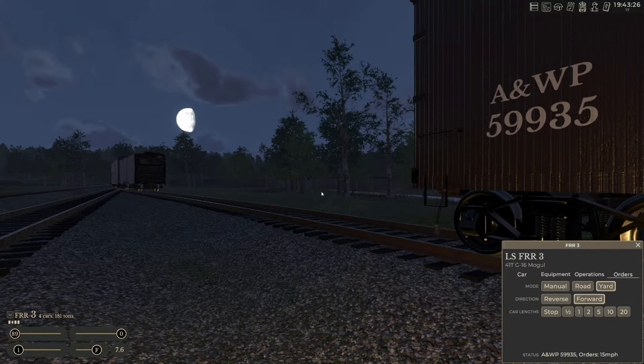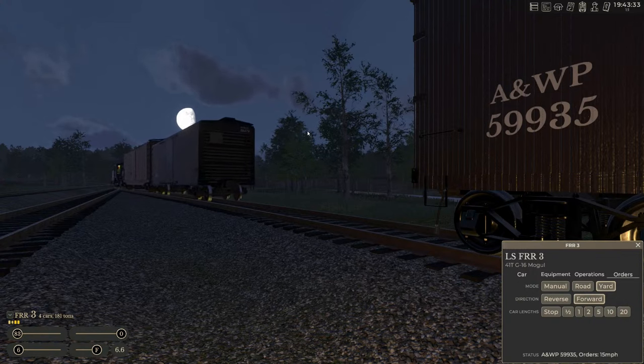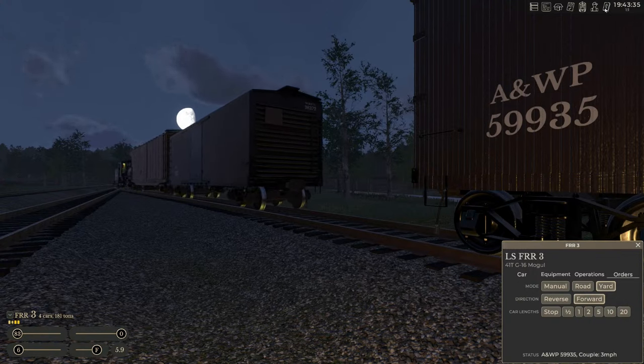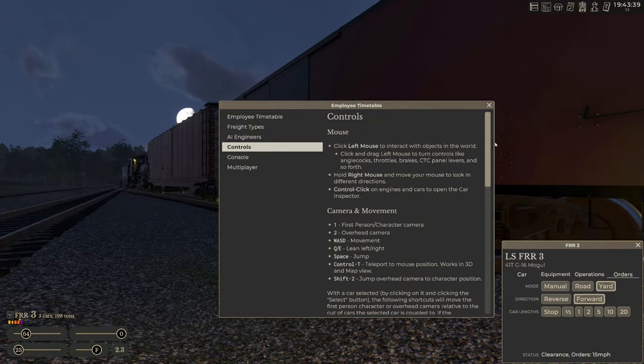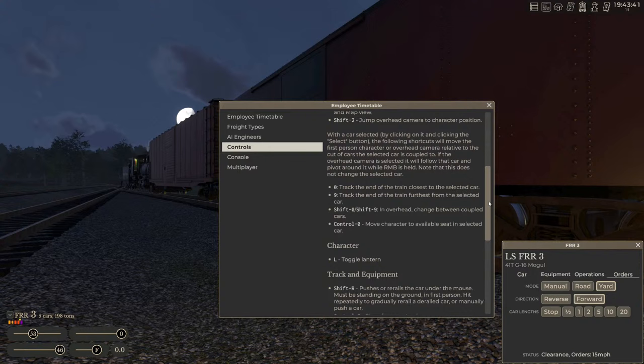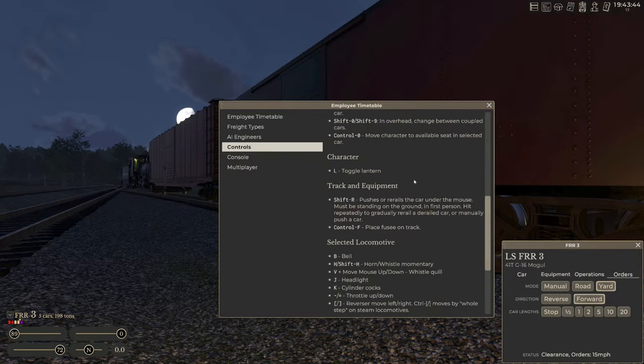Trying to get your brother to use the switch list. It could be handy. Hey, Hammer Mike. Click on guide. Click on controls. It's under... They moved it. It's under track and equipment now. Control F. Place fusee on track. So, fusee, flare, interchangeable terms.